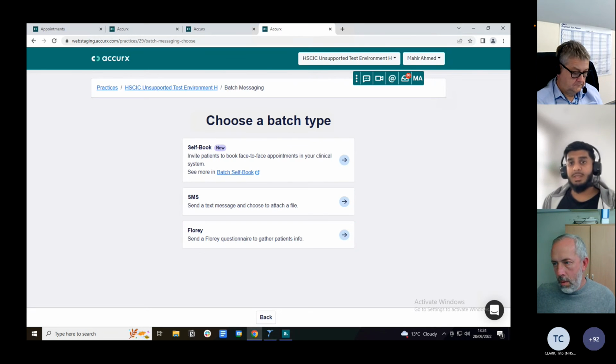Will the function to extend the expiry of the link beyond 48 hours be added? At the moment, it's limited to 48 hours, but I can take that feedback back to the team, so thank you.